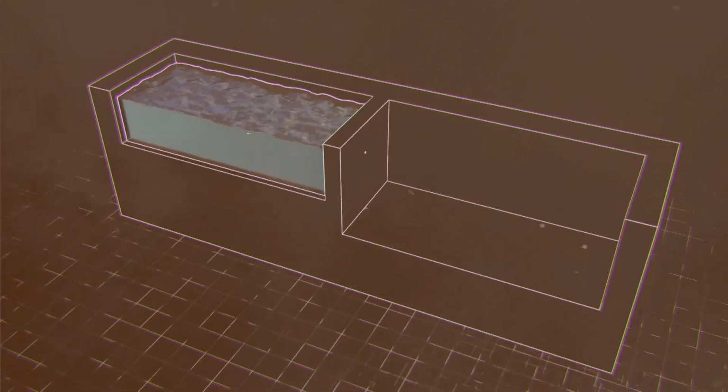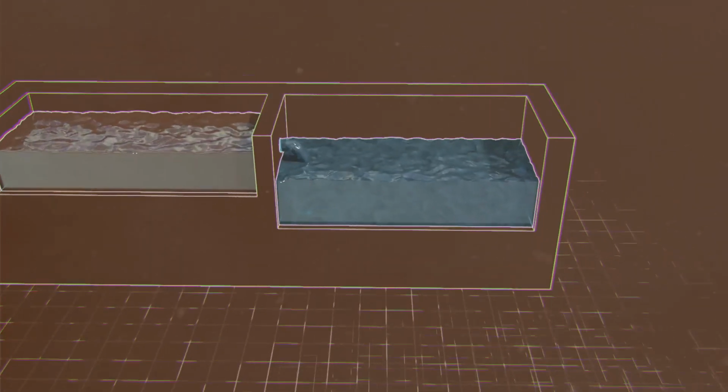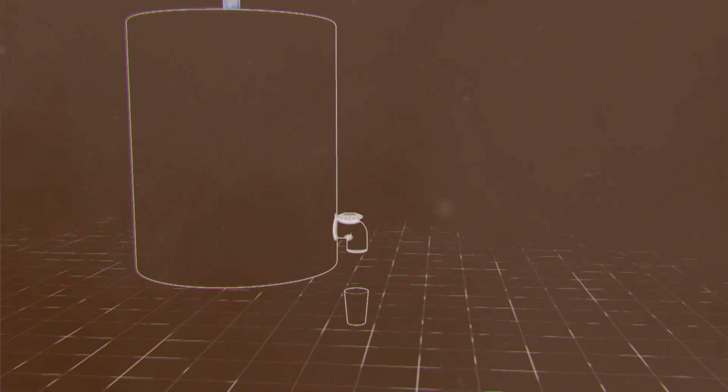By successively passing through multiple basins, the water would settle little by little, progressively ridding itself of impurities. The final reservoir contained clean drinking water, which would then pass into the city's main drinking water system.